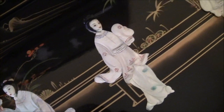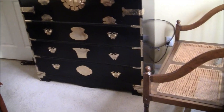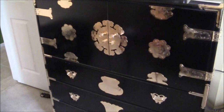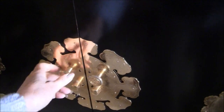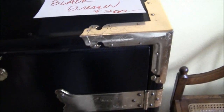Wow. That's very, very pretty. Very, very nice. Very peaceful. I really like Asian furniture. It's very, very beautiful. Look at this piece here. That is really something. Gold hardware. That's something else. Look at that. How beautiful. It's a black dresser, 380. Okay, almost 400, so a little less than 200 tomorrow, and then there's a matching one.